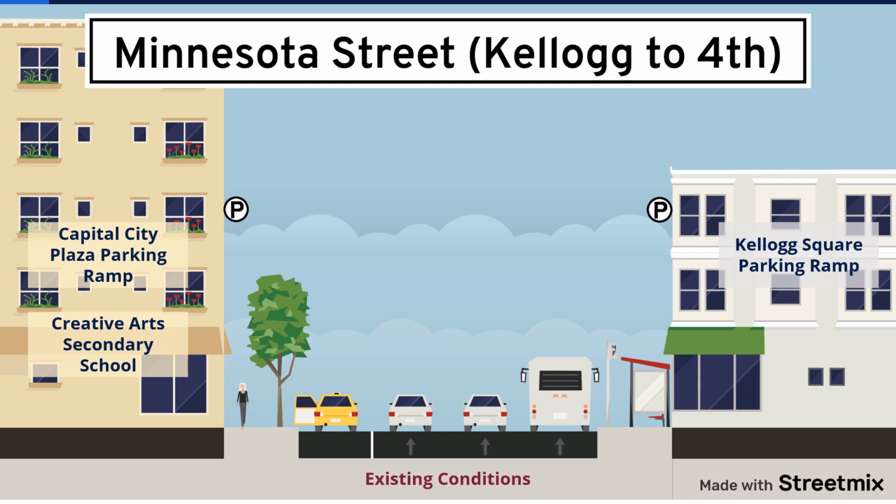This graphic shows the right-of-way in a more graphical format than the photo we were just looking at. Here we are looking at the block between Kellogg Boulevard and 4th Street. We still have 2 northbound travel lanes, but this block has a bus stop and a loading zone instead of on-street parking.